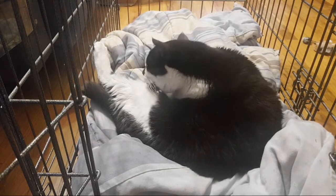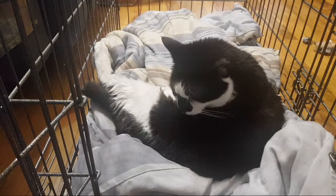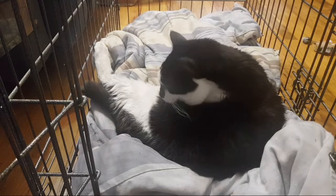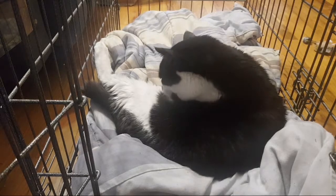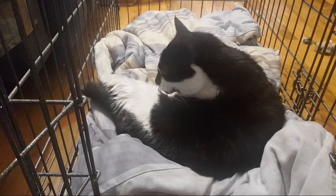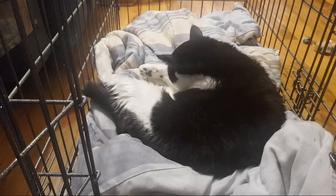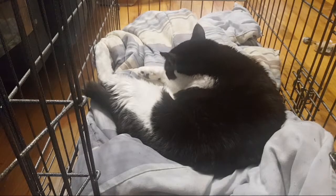Look how happy this cat looks. He has his own blanket, his own cage. This has turned into his, hello Clinton. What? What is it, Clinton?